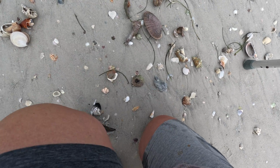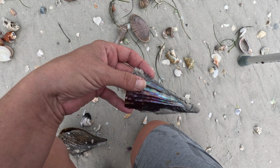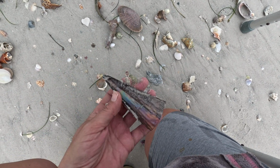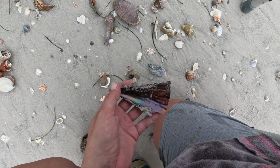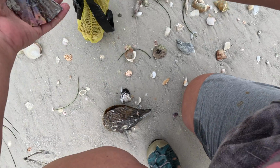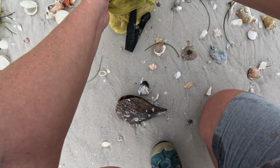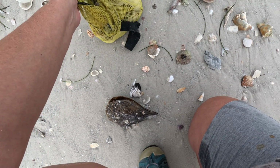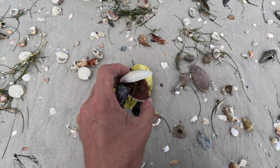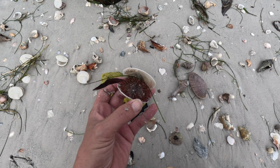Oh, and over here on the side is some of that pen shell maker. Now that came out of a good sized shell, and I don't know if you can see that iridescent quality, but that's actually kind of pretty. So I'm going to keep that guy. We just found a sea urchin stuck inside of a hinged Dosinia. That's cool.